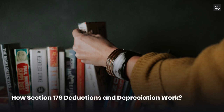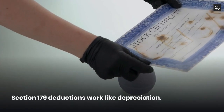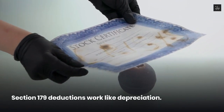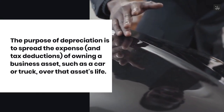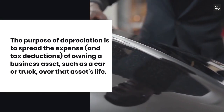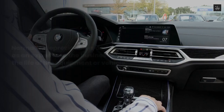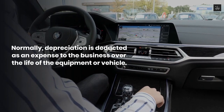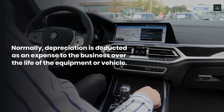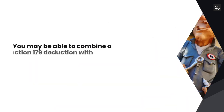How Section 179 deductions and depreciation work. Section 179 deductions work like depreciation. The purpose of depreciation is to spread the expense and tax deductions of owning a business asset, such as a car or truck, over that asset's life. Normally, depreciation is deducted as an expense to the business over the life of the equipment or vehicle. However, a Section 179 deduction allows you to take more of the expense of the purchase in the first year.